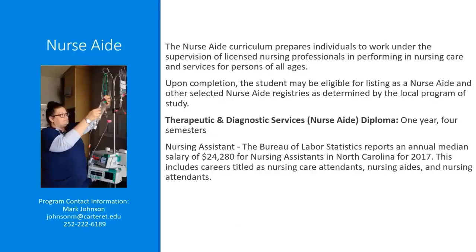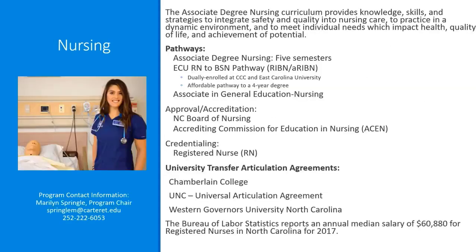Nurse aide, so if you want to become either a CNA 1 and then move on maybe to a CNA 2, this would be a diploma program for you. Typically, a lot of students start in nurse aide as a holding tank until they have met the prerequisites to get into one of the other health science programs.